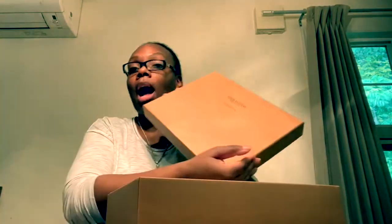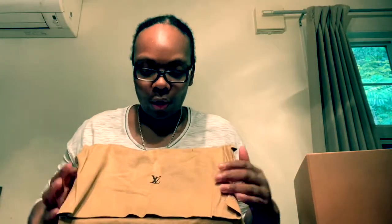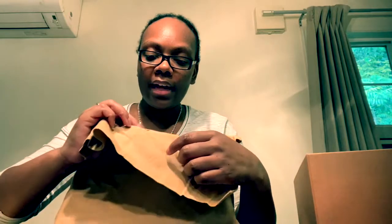The only downside I had to this bag, or this toiletry case, was the liner. The liner was complete garbage, which is probably the reason why I got it for the price that I did with everything that it came with. So again, with the original box, which Louis Vuitton doesn't have anymore, it also came with its original dust cover, the old one where they used to actually stitch or embroider the LV symbol on there.